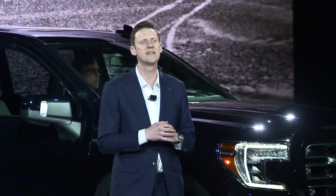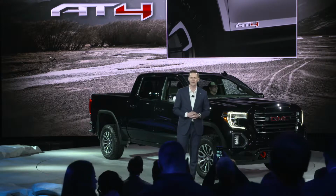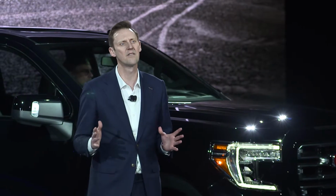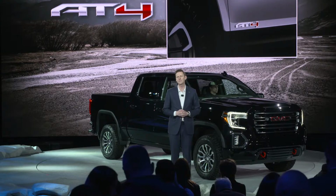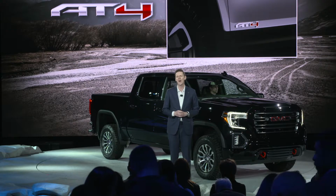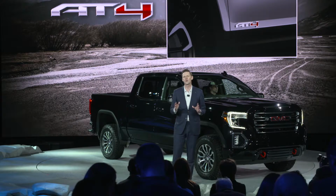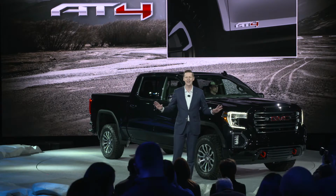We plan to roll out AT4 across the entire GMC product portfolio over the next 2 years. Every element across the AT4 line will be designed to deliver exactly what GMC customers are looking for: our unique formula of authentic capability, bold design, and precise craftsmanship, all tuned for a confident experience in any terrain.